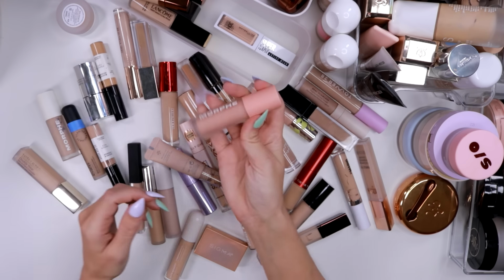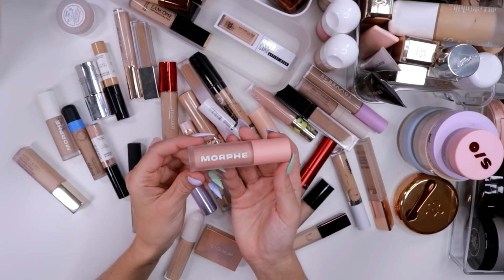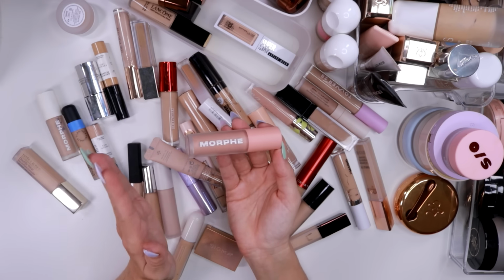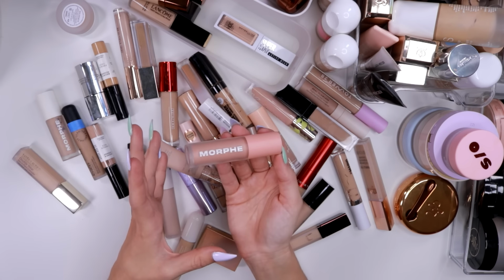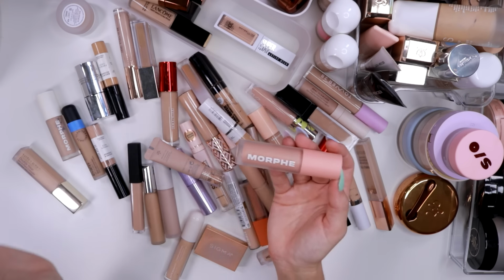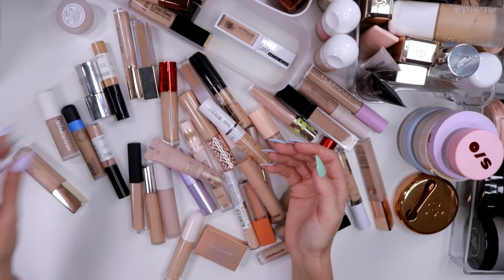There is a color corrector from Morphe. There's nothing wrong with this one, but I don't color correct a lot. I don't have a lot of dark circles under my eyes. And if my dark circles sometimes are visible and you can see them, I kind of just think it makes you look alive. I don't mind it. So I'm gonna get rid of that one.